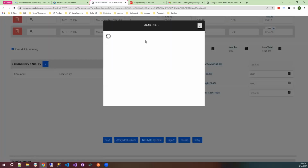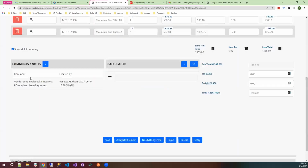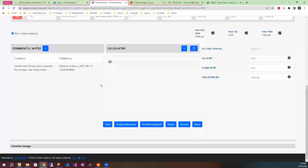We can also add notes. So we can say "Vendor sent invoice with incorrect PO number." Say like C sticky notes. And add that here. When we add a comment, we can see who created it and a date timestamp as well. But yeah, after we have these notes here, what we can do is assign it to business.